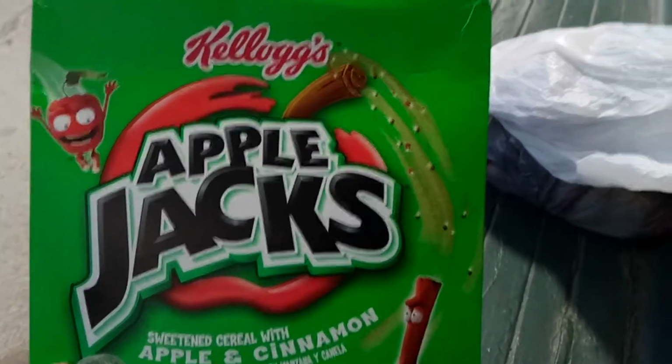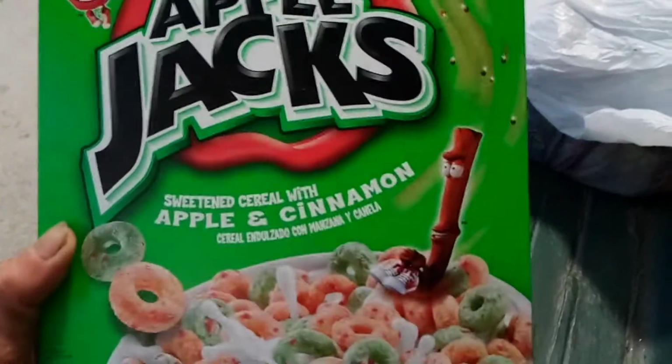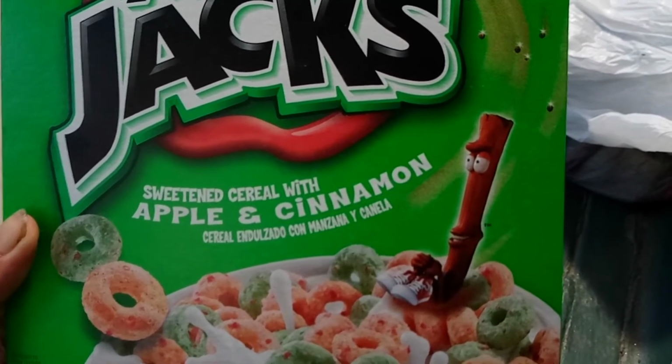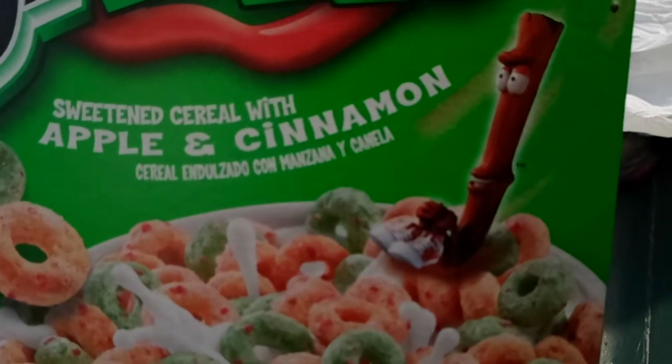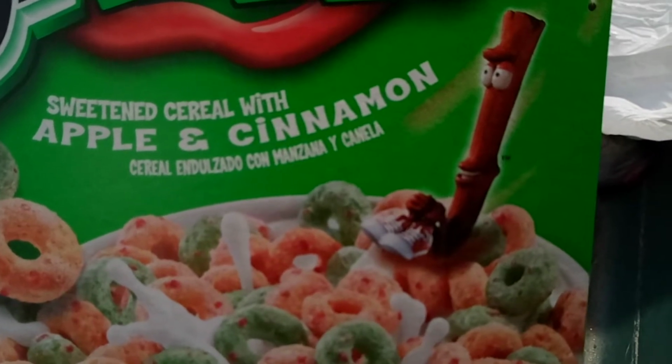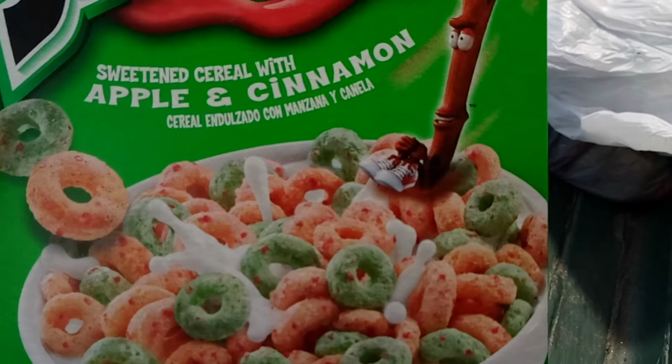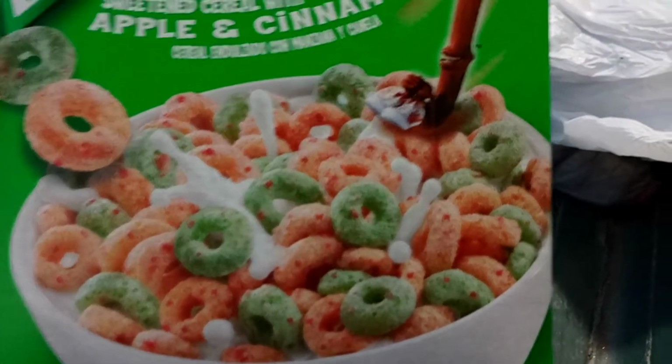This is Apple Jacks review from Kellogg's Apple Jacks cereal. Sweetened cereal with apple and cinnamon. Cereal and duels. That's a different language. I'm not going to read that one. What the product looks like. The cereal looks like.